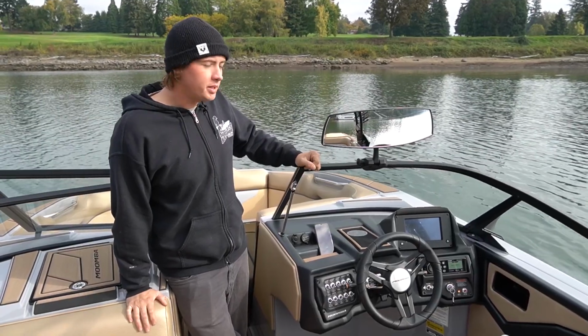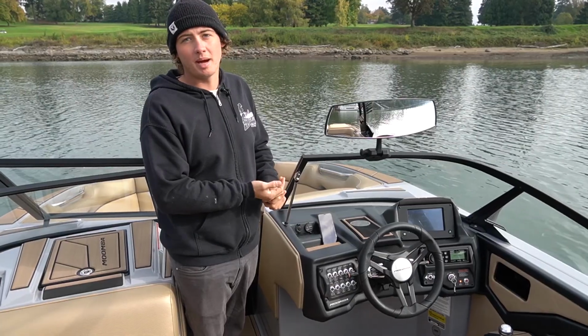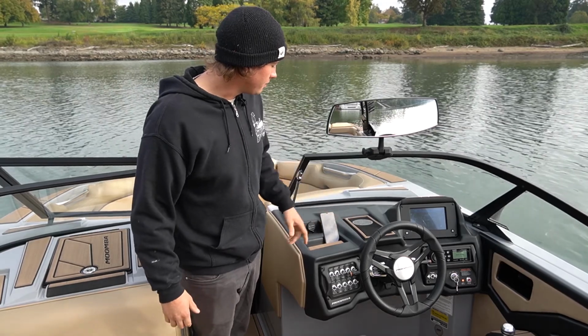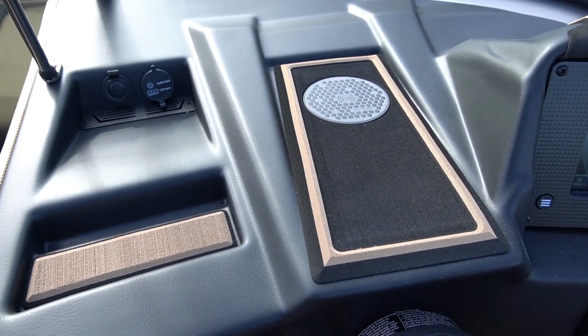So looking at the helm on this boat, you've got your switches on the side. That's where you're controlling like lighting, heaters, and manually controlling your ballast, even though you can still do that from the dash, the screen on the dash. But up here you have chargers on the side, little phone kind of cubby area. You have wireless charging for your phone in the center here.